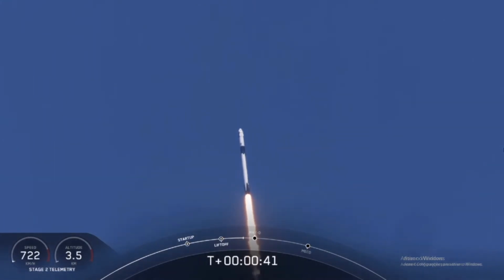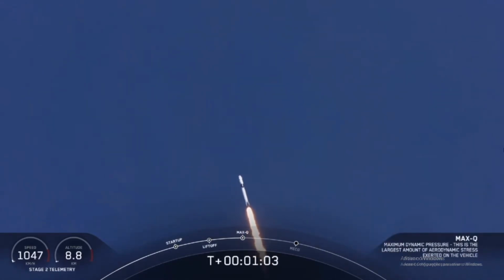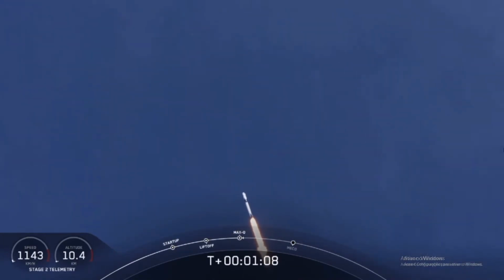Falcon power telemetry nominal. M1D throttle down. We're throttling down to get ready for the period of maximum dynamic pressure. We're in the throttle bucket. Reports say all systems are go. Vehicle is supersonic. We've exceeded Mach 1 on the Falcon 9. M1D throttle up. We're throttling back up to full power as we're through max Q.